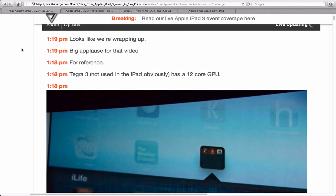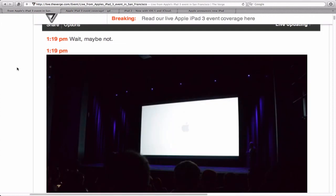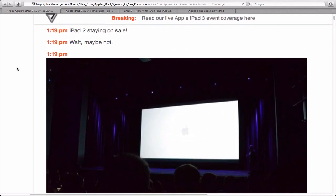And it looks like we're wrapping up, The Verge says. Yeah, they just keep saying the new iPad. The new iPad. Right. It's the ultimate iPad. Just call it iPad. I don't know. You notice we haven't seen anything about the 1 gig either. Maybe they're coming back. Maybe not. They never really talk about the RAM, honestly. Yeah, I know, right? But one more thing.